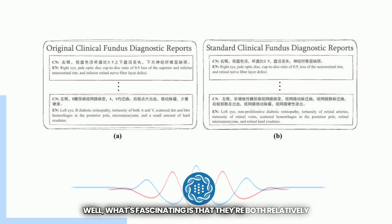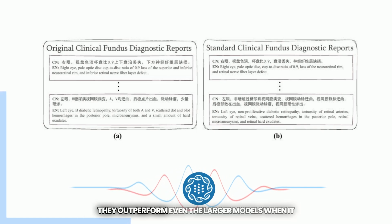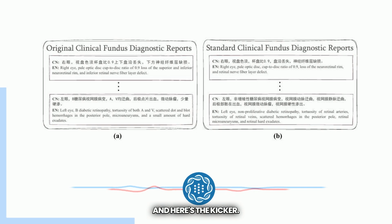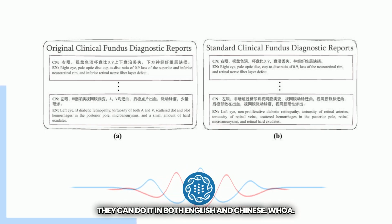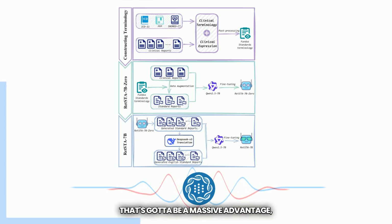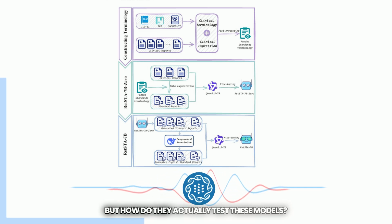Well, what's fascinating is that they're both relatively small compared to other LLMs out there. But they outperform even the larger models when it comes to standardizing these reports. Oh, wow. And here's the kicker. They can do it in both English and Chinese. Whoa, bilingual AI. Now that's something I haven't heard of before. It's pretty cool. That's got to be a massive advantage, especially given that so much medical research is published in both languages. But how do they actually test these models?